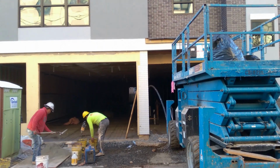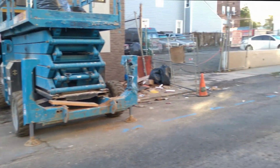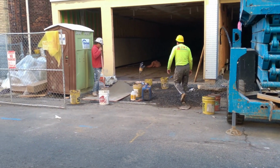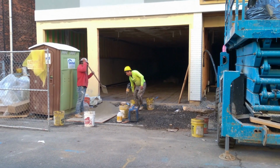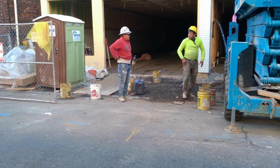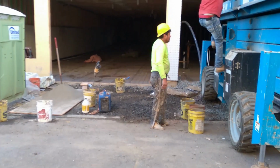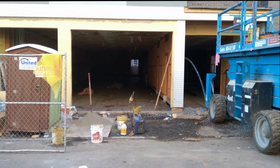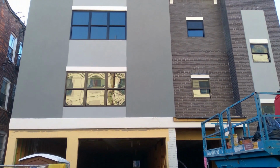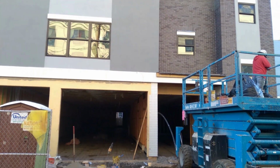This is our short view. A peek view of the inside on the second floor.